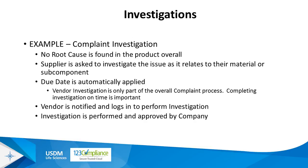And then the last use case that I was going to talk about would be complaint investigations. An example would be either a medical device or a pharma company, but let's stick with a medical device company. They have a big device that's got components that are made by different manufacturers, different suppliers, and you get a complaint, can't figure out the root cause, but you assign, for example, one of the root cause investigations to one of the suppliers.